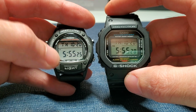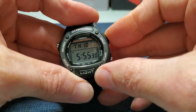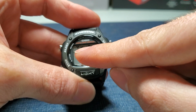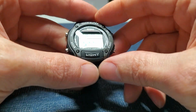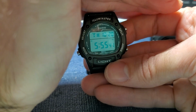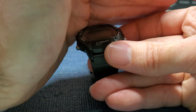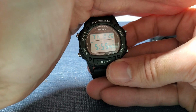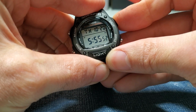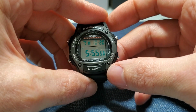The W93H has a little trick up its sleeve though with the backlight, where you can actually hold down the split button and that light will come on, and you can see it says auto light switch. So basically what that means is every time you tilt the watch toward you like that, the backlight will turn on, and it actually works really well on this particular watch. Pretty neat. So there's two ways that you can access it, or you can just push the light button and your backlight will turn on.